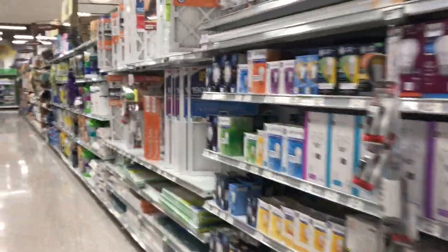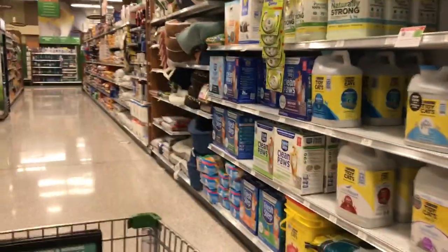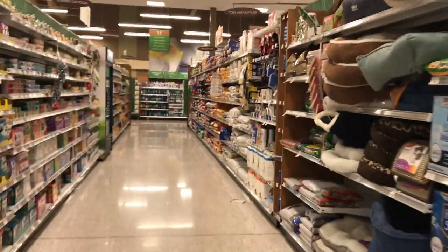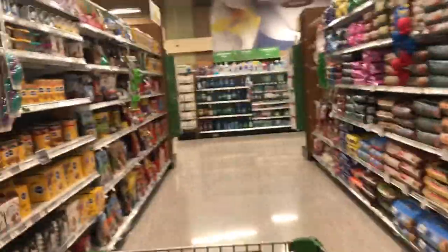Stationery. Household lights. Filters and hammers and batteries and dog food and cat litter, pet beds, bird seeds, treats. Toys. Get a dog brush, tags, training pads. Oh, let's see. Lots of dog stuff.